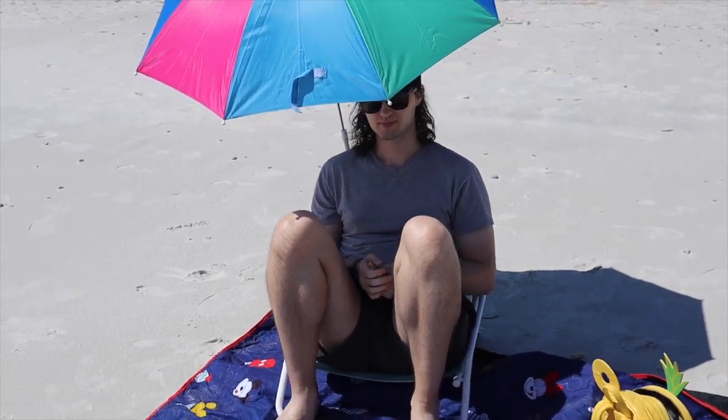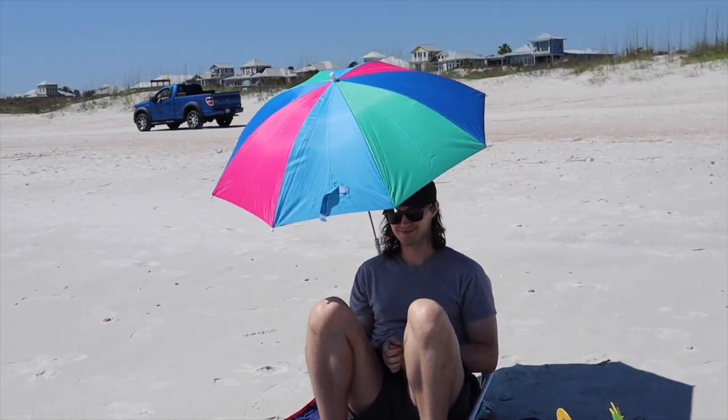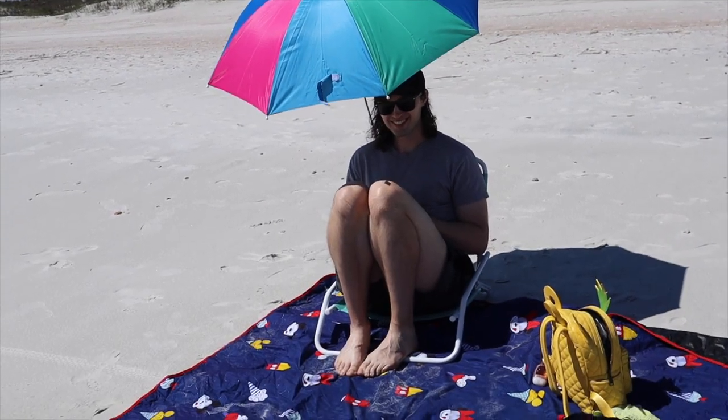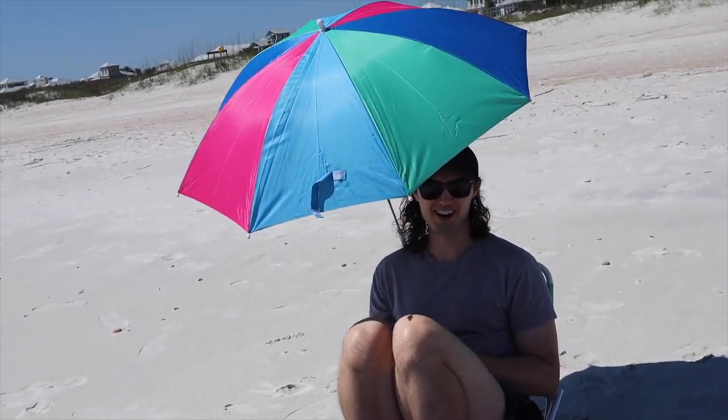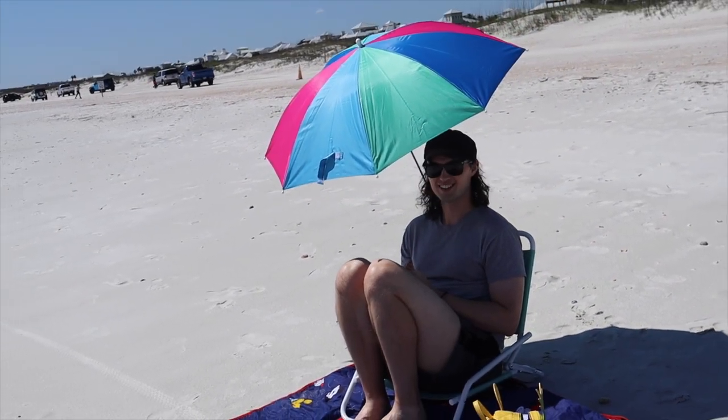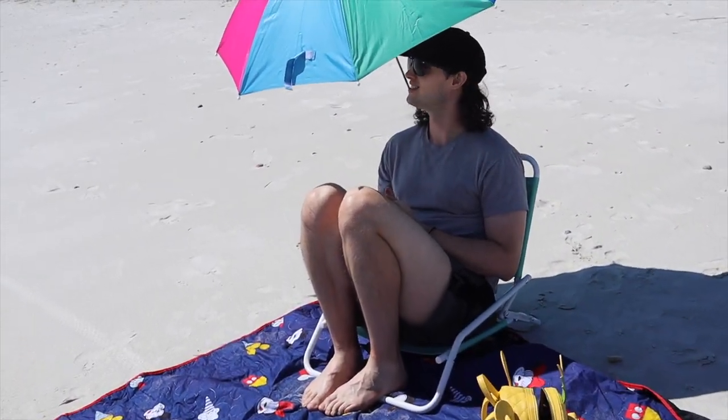Robbie. And it's safe. Camping with your legs tucked up. This is what happens when you marry a vampire. And you don't get an umbrella that's big enough. I thought this umbrella was gonna supply a lot more shade for him. It doesn't. It's okay.